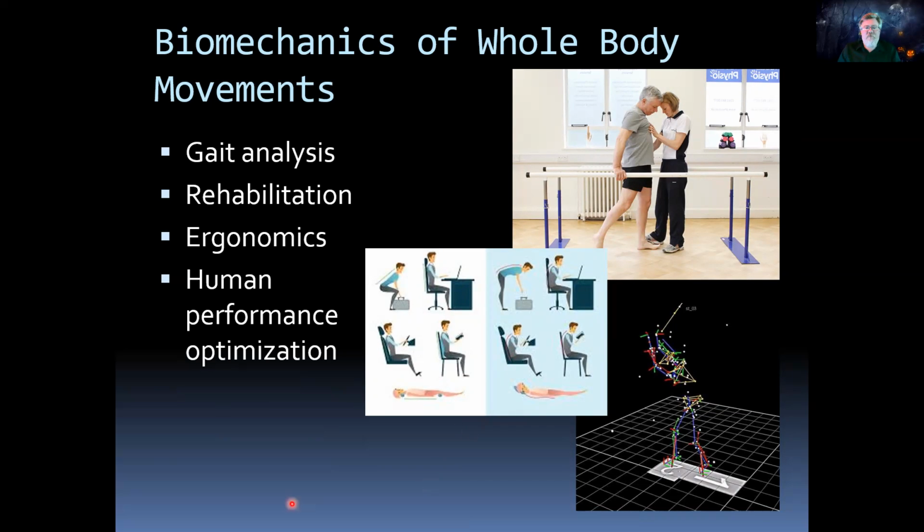There's also a small but important branch of biomechanics, which is human performance optimization. So looking at, say, athletes as they perform their sport, and then analyzing the forces and their body posture, and finding out what tips and tricks they can change in order to become an even better athlete.